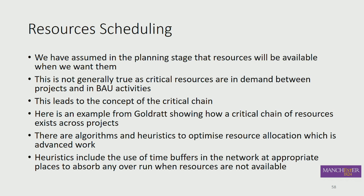And so your critical path could be delayed because you're waiting for your design specialist who's held up on another project, and it's outside of your vision. So the critical chain is the chain of activities in different projects where your design specialist is working at different times on different tasks for different projects. He's multitasking across several projects. And that was termed the critical chain.